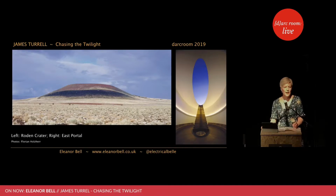So in 1974, he was looking for a new studio space, and as he was an avid pilot, he took to the skies and scoured the region and found the Roden Crater in the Painted Desert in Arizona. And he's been shaping this ever since into a naked eye observatory. It's near to its final phase of construction. Once completed, it will have 21 viewing spaces and 6 tunnels, from which you can view the sky during the day and at night, and it really is a temple to light and the cosmos.